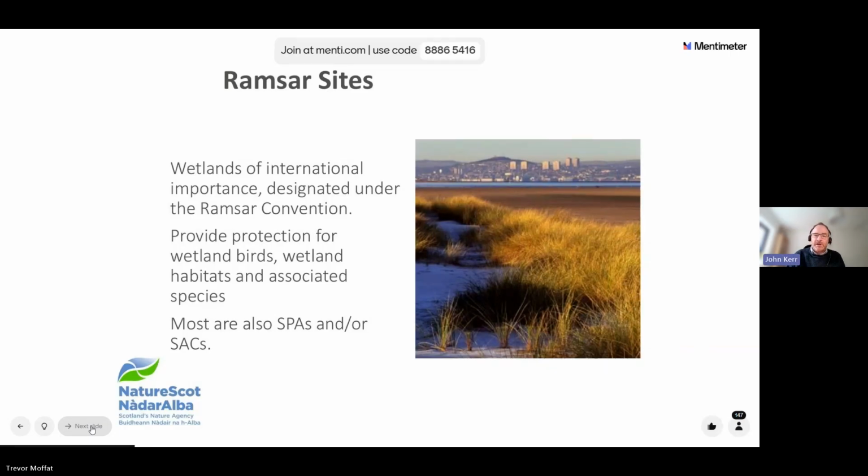Since last year, Scottish Government changed their policy on protection of Ramsar sites because there were gaps that had been identified by Environmental Standards Scotland. And now, since July last year, the government policy is that all Ramsar sites must be treated as though they are European sites for decisions on land use change. Now, most of these sites are already SPAs or SACs. So where there is a correlation between the boundaries and the features, then the HRA process that you go through for those particular designations will also double up as being a Ramsar appraisal.